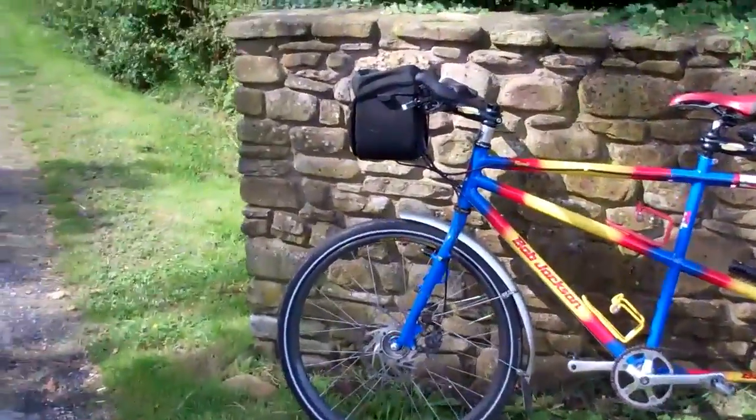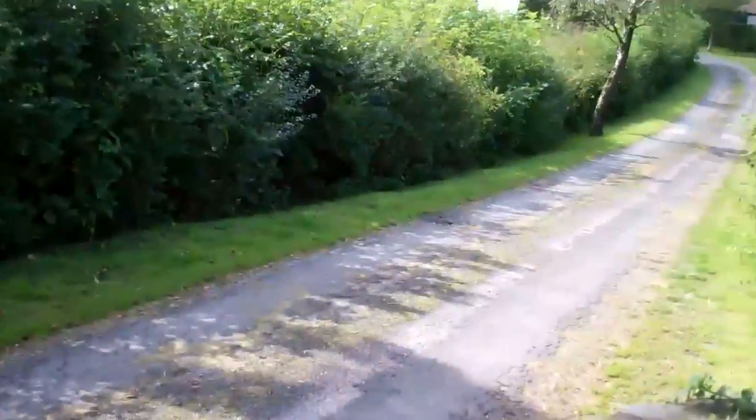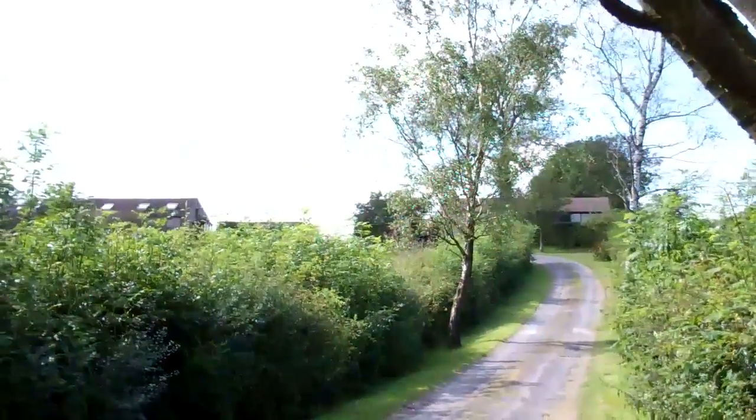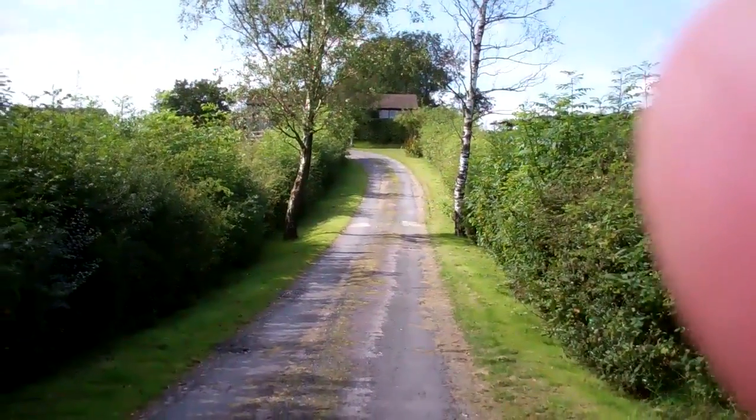I don't know. Well, let's look how many miles we've done anyway. 41.6. That's okay. 41.6. Quite nice. Only the drive to go now. We've just got to ride up there and we're home.